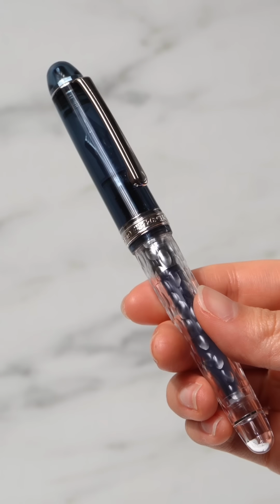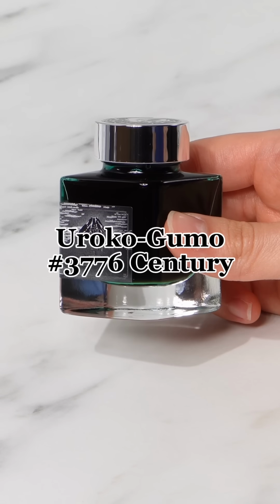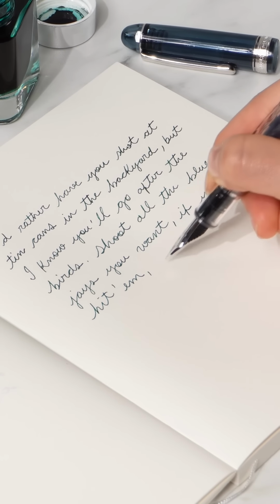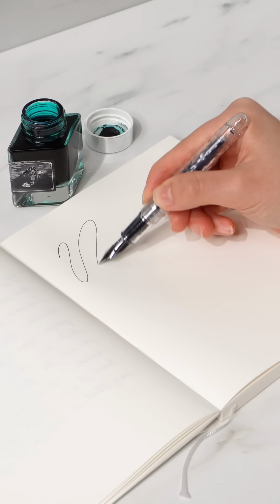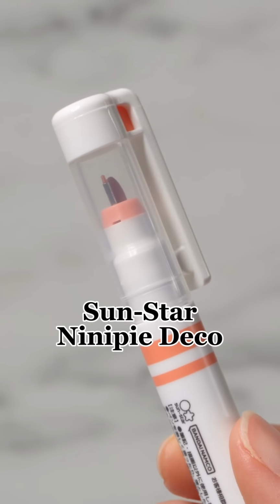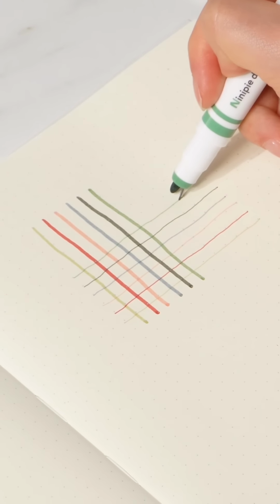The Fountain Pen Award was handed to this insane looking pen, the Urokogumo No. 3776 Century Pen from Platinum. The detailed designs of the clear body represent the beautiful clouds around Mount Fuji. The bottled ink that comes with the set represents the famous artwork of the red Mount Fuji by Hokusai. Finally, the Marker Award went to the Sunstar Ninnepi Deco, a dual-headed marker with a thin 3mm marker, perfect for quick decorations and illustrations.